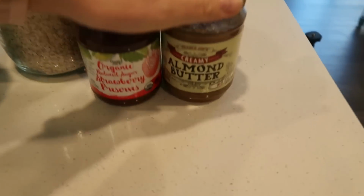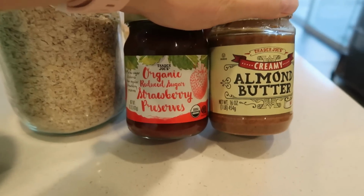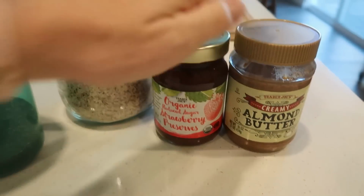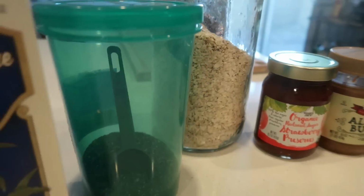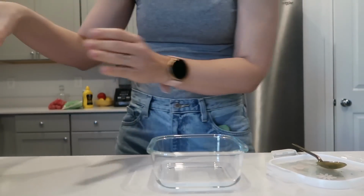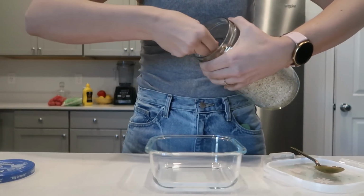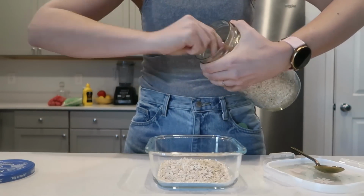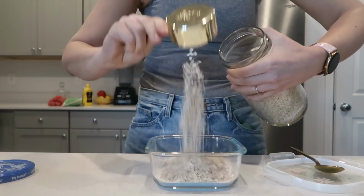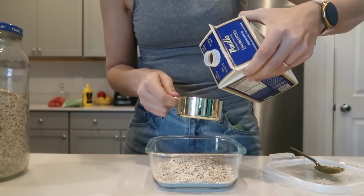So I have some almond milk, chia seeds, instant oatmeal. You can use any oatmeal you like. I just like the texture of it. Some strawberry preserves and almond butter. Very simple ingredients, very simple overnight oats, but the cost is amazing compared to the little $3 packets of mush or Trader Joe's overnight oats. But again, I'm just addicted to the consistency, and I haven't quite gotten there yet, but this day I got like 99% of the way there.